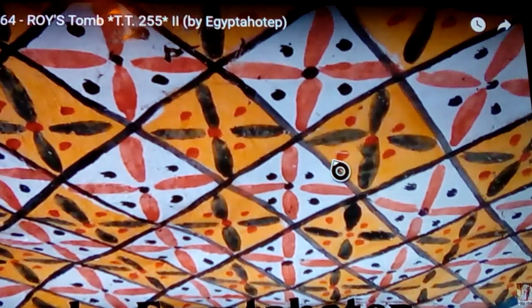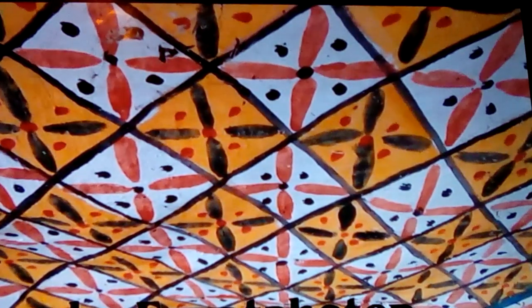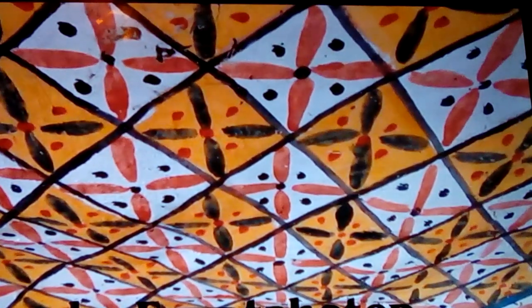Again, this is a scribe, so it's not a king. But the amazing thing is that a scribe would have something to this detail. Well, he's a master painter and all that stuff, so bam, he gets to have his stuff.